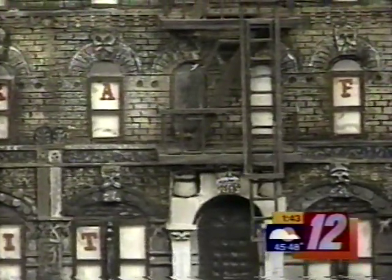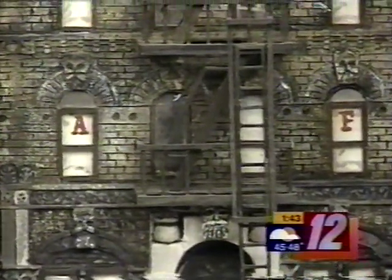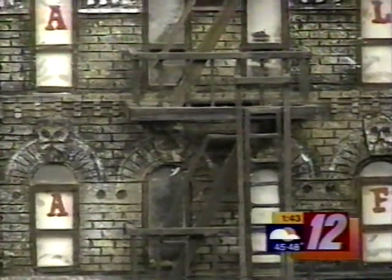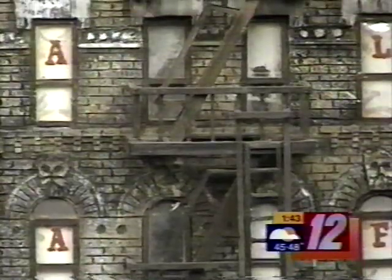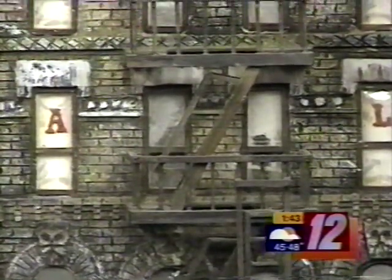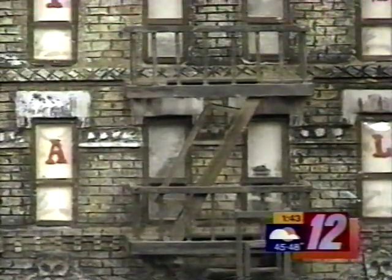How many of these do you have at your house, between album covers and now the Titanic? About 25 pieces of art, individual pieces of art. I do canvas paintings and stuff of rock stars too. What's next for you, Bruce? I don't know yet. Maybe the stand for the Titanic. I'll carve an iceberg or something.